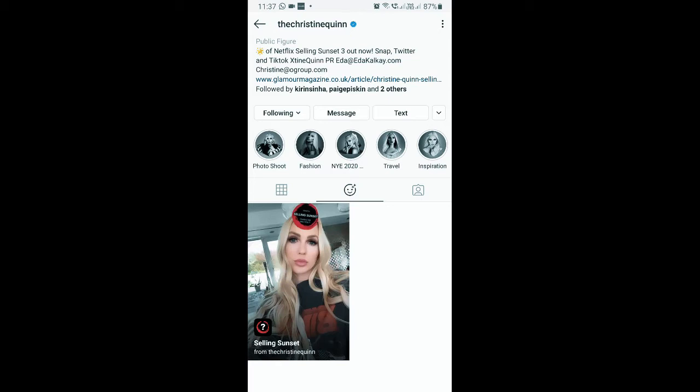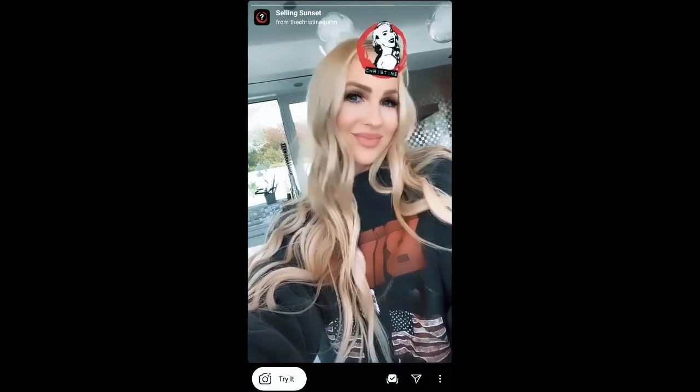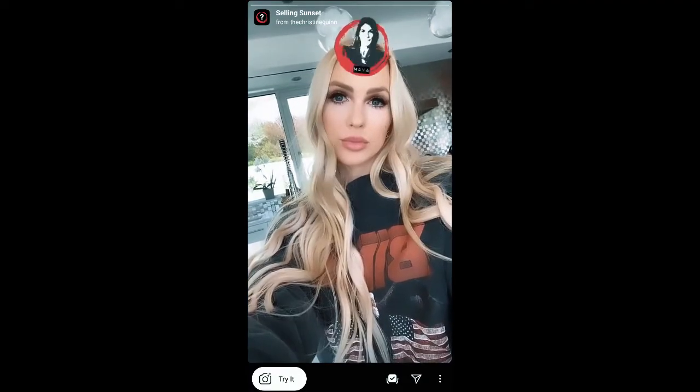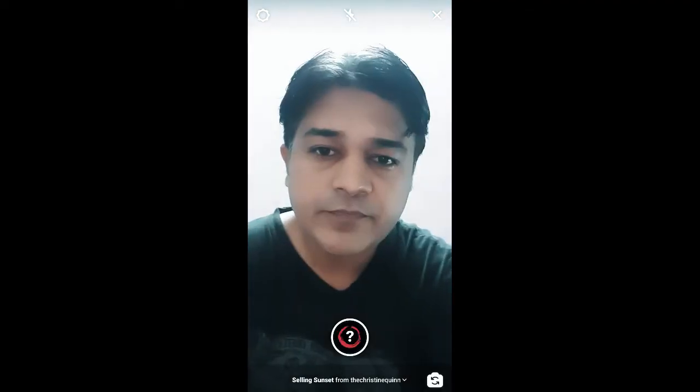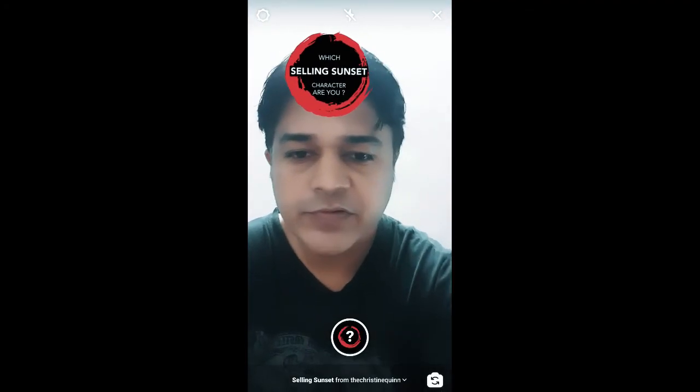So check in our filter gallery and this is the filter, Selling Sunset. Tap on it and you will see the preview. From here you can save it to your Instagram camera tray and tap on try the filter. Okay, so to use the filter, you just have to press and hold the camera button. So let's do that.